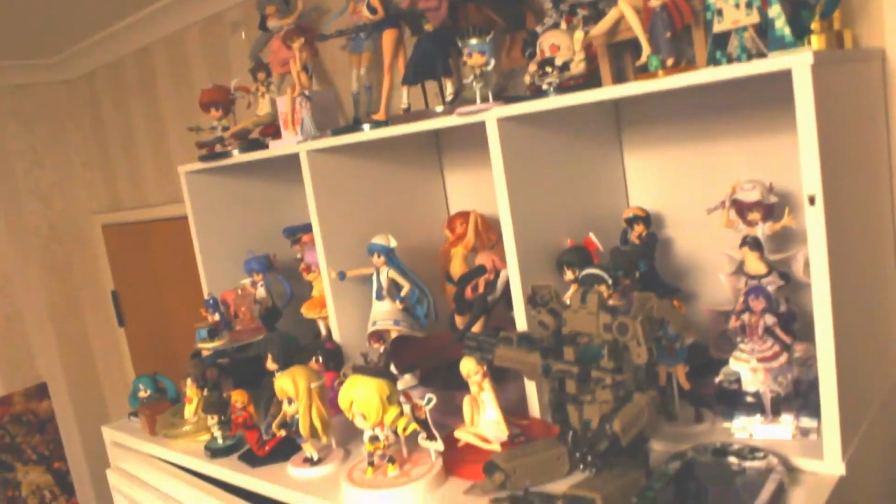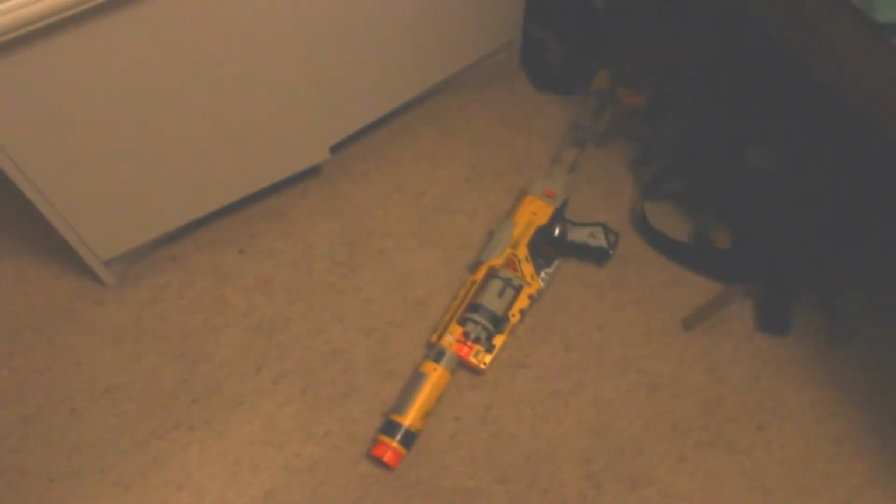Got a couple of Gundams that I built. Some painted, some just left out because I can't be bothered. And I can't name them all. Maybe I'll make a video where I actually show off the whole lot of them. Maybe. Got a sword there, because I'm a weeb. In fact, I got another sword here, because I'm a freaking weeb. Look at me. Oh shit. Okay, let's put that back. I can't see things. I got a Nerf gun here, because why not?